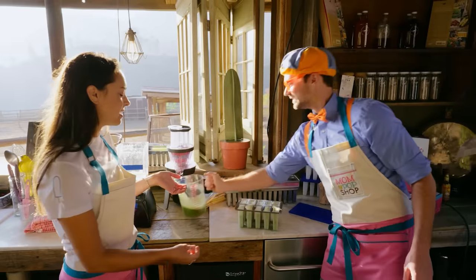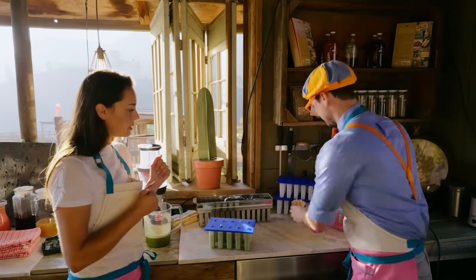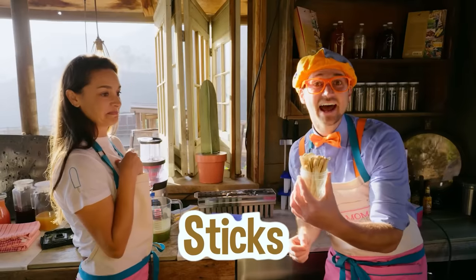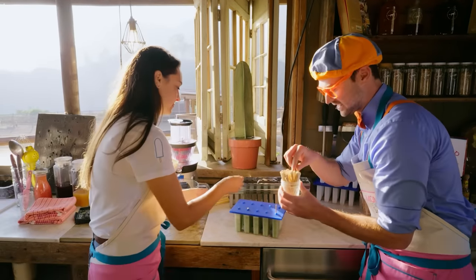Perfect. He's gonna be so excited to have such nutritious pops. Okay, and that's the lid? That's the lid we put on it, and then we just put some sticks on it. Yeah, the sticks! Cool! All right, so every single one of these, you put a stick in? Yep.